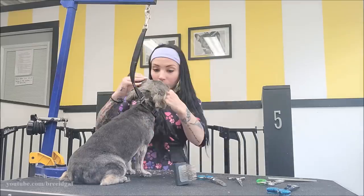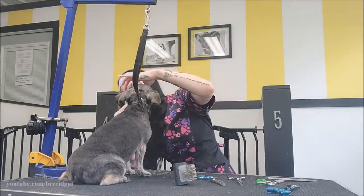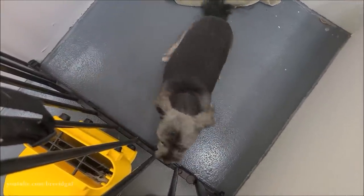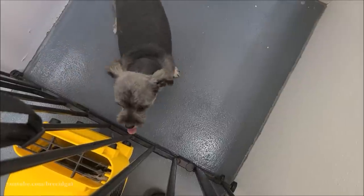Right, and then here she is all finished up. It was hard to get a good after shot because she was so wiggly when she was done. She felt so much better. We did also wash her harness, so that's what that fan is pointing up at her harness to kind of dry it off a little bit.